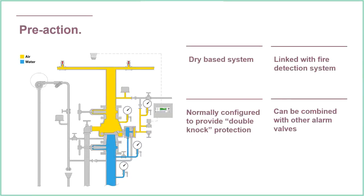Once you've got both of those things, the alarm valve will open and the water will be discharged. If the sprinklers go off first, let's say that the sprinkler head is damaged by somebody, and the air comes out, yes, that will open, say, kind of half of the mechanism, but that's it. Nothing else will happen. No water will be discharged. You'll obviously get an alarm to say that it's partly open.